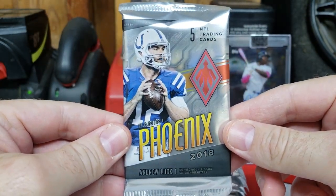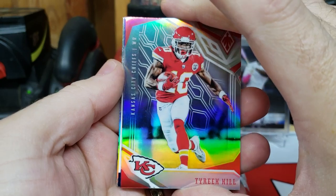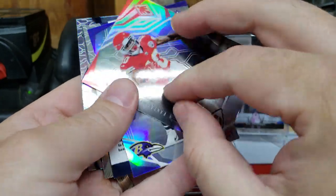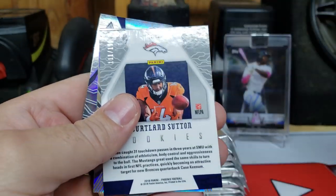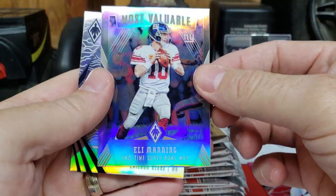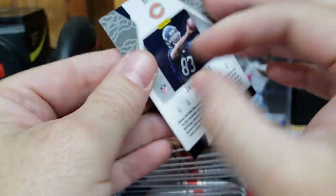First pack of 2018 Phoenix Football. Looks like Andrew Luck's on the front. Can we get some luck in the pack? First, this is going to be the color rush, I'm pretty certain. No, maybe not. Tyreek Hill. Let's see the back real quick. Super glossy. I love the refractoriness of them. Terrell Suggs. Again, not numbered. We got a Courtland Sutton of the Broncos, 111 out of 199, pink version. That's pretty cool. Non-stop Broncos. Eli Manning, MVP. Most valuable, yeah, right. And Javon Wims, rookie card. Not numbered.